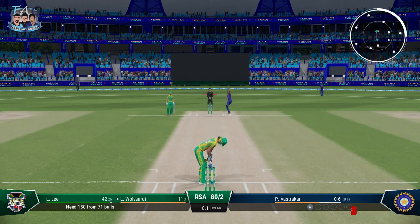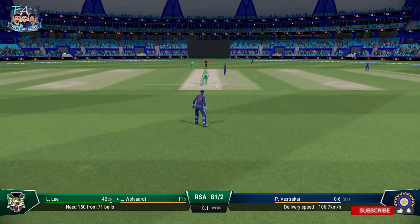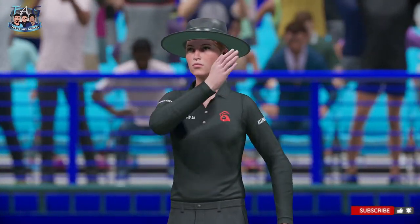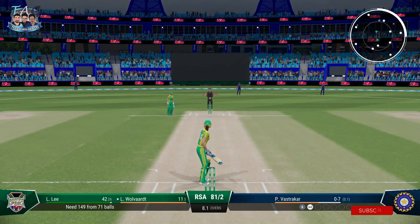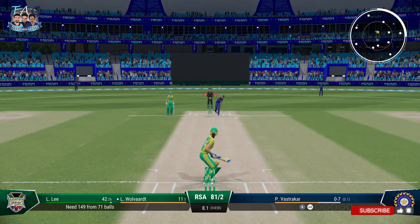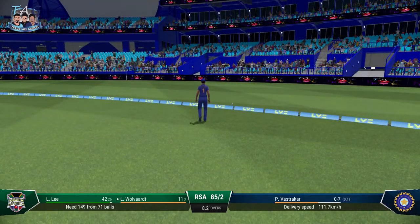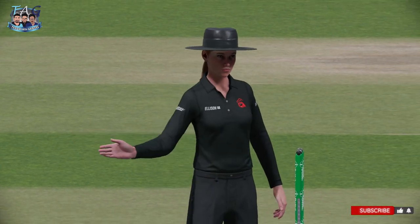Played that beautifully. Saw the short one and got out of the way. No more of those in this over. Big edge! Flashed at it. Didn't time it well, but got enough to get it to the boundary.